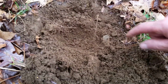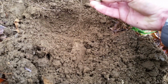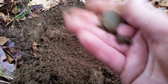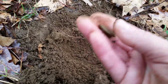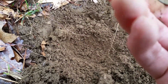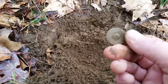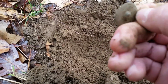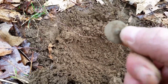And there's my next little what is it, which I believe is a button. Wasn't high enough to be anything else. Oops. And it is. Almost want to say it's a tombac. Oops, sorry, keep getting out of focus. Base of the shank looks like it wants to be a tombac, but I don't know.